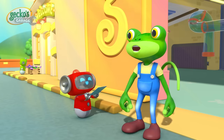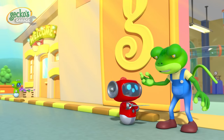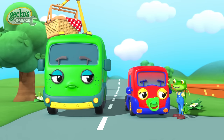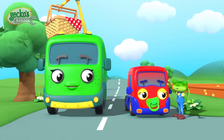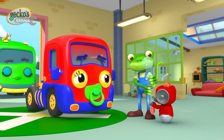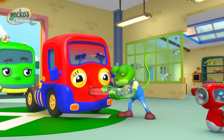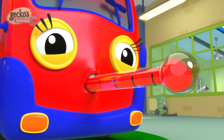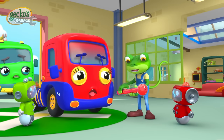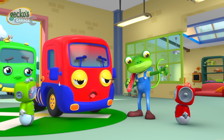Today. Look over there. Baby and Mama are going for a picnic. But Baby doesn't look well at all. Come on, Baby Truck. Let's take a look at you and find out what's wrong. Oh, that's the problem. You're way too hot. Quick, Mechanicals, fetch some water.